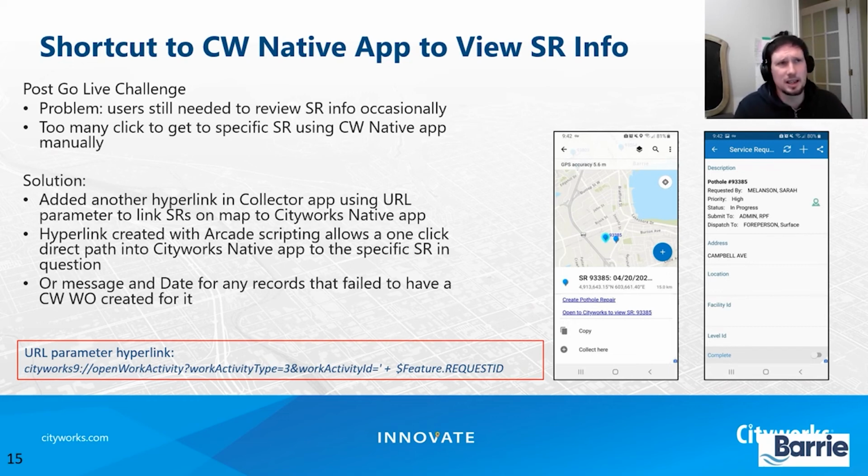So we looked at adding that to our nightly script of pulling out the comments from the service requests. And it was going to be kind of a headache to try to figure that part out. So we came up with another solution that I think is much simpler.